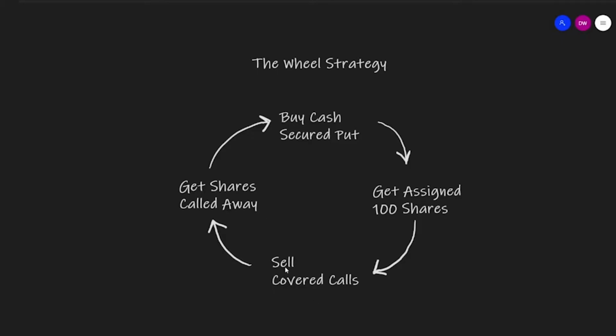Once you have 100 shares, you move on to phase 3 of the wheel strategy, which is selling covered calls, which I'm also going to demonstrate in a couple of minutes. You sell these covered calls, and eventually the shares are going to get called away. Then you take the proceeds from all of this and just do it again, and you make money every step of the way. You do this over and over again, so you kind of get the point. But allow me to show you what this looks like in Robinhood.